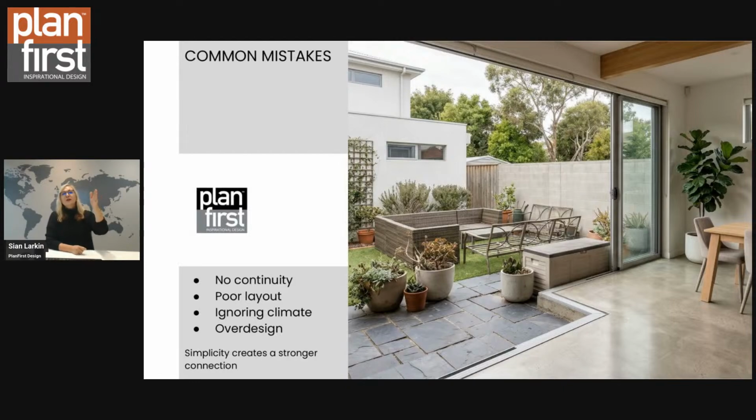Don't block your pathway with pot plants and things. Keep it clear. You know, we spoke about clutter last week. Try not to clutter your exterior either. So in this instance, the sliding door, it's just awkward. Everything in this image is actually just awkward. Nothing wrong with the space. It's just poor design.